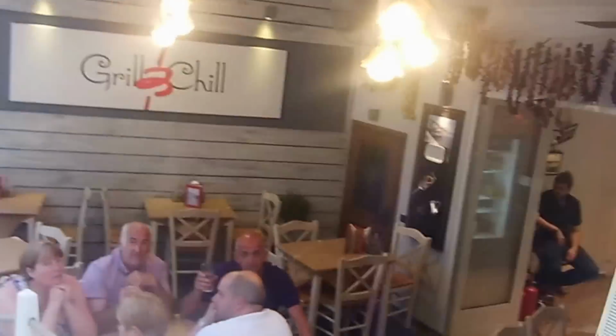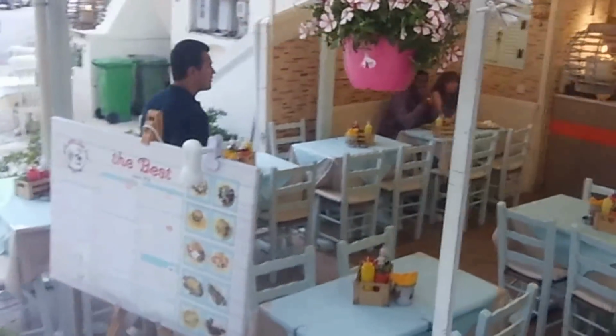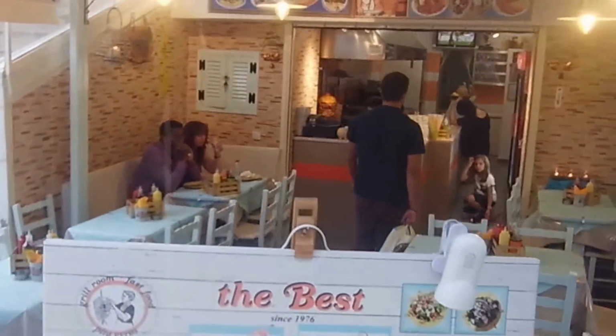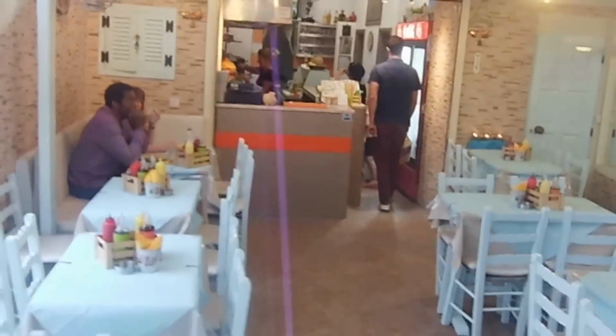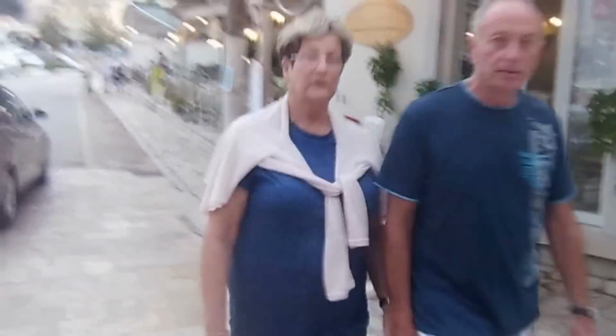Right hand side, you've got Chill Grill. Having a nice time, guys. Next right hand side, you've got Best. Peter Gyros shop, my favourite, that's where I get my Gyros from. Right hand side, the old school Kassiopi. Fantastic place, now we're in the harbour to sit out and watch the world go by and have a good meal.